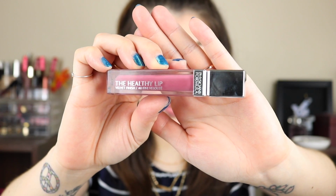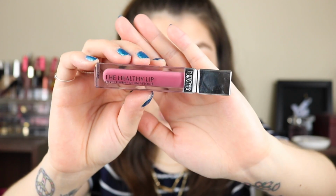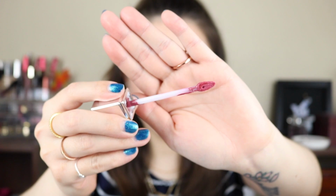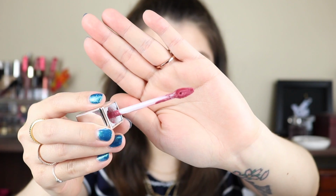Here's a close-up. I really like the packaging. This packaging is almost the same as the foundation, except this part, of course, is plastic, but you can tell they look pretty similar in shape. And let's go ahead and do a swatch. Ooh, now that is a strange doe foot applicator. Before I swatch this, I wanted to show you guys the doe foot applicator. It is like triangular. I'm gonna go ahead and swatch for you guys.